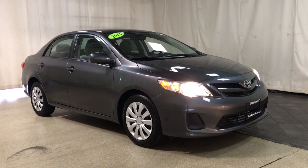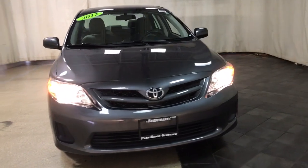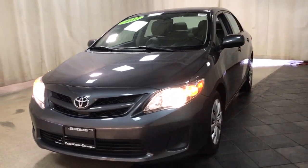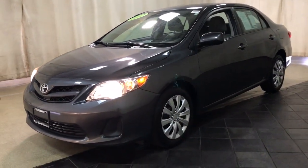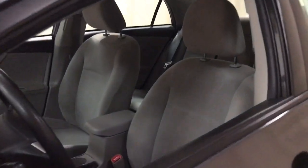Get a feel for the 2012 Toyota Corolla. With less than 70,000 miles on the odometer, this vehicle provides excellent value. This stylish Corolla sedan has earned its place among automotive industry icons.